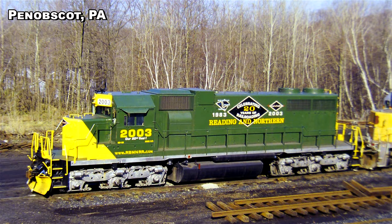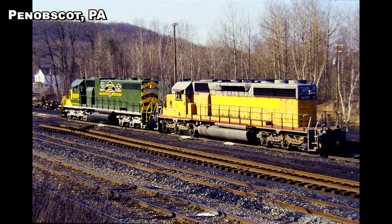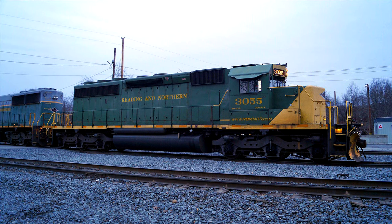So by now, you've probably noticed the yellow engine behind the 2003, and if you look closely on the nose, you can see where there used to be a shield. Given the color and the shield, it's pretty obvious as to the heritage of this engine. Without keeping you in suspense too long, you get to see the Reading & Northern 3055 and what it looked like in 2004 when we caught it here on Penobscot with the 2003.